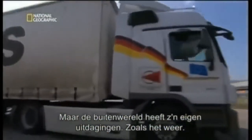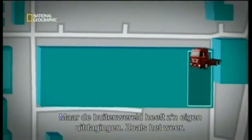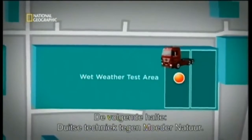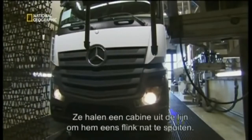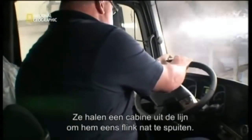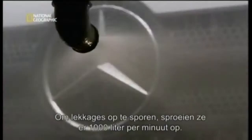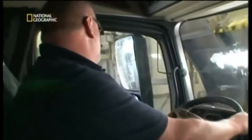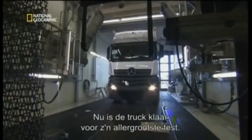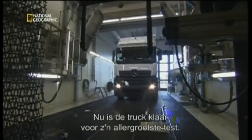Of course, the real world presents its own challenges, including weather. Next stop, German engineering versus Mother Nature. Here they pull a cab off the line for a good dousing. To ensure no leaks, they soak the truck with about 1,000 litres per minute for 15 minutes. Bone dry. Now the truck is ready for its biggest test of all.